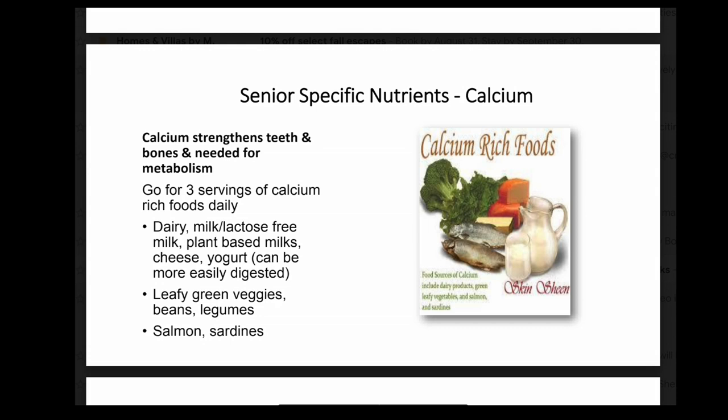So these are the senior-specific nutrients now. Calcium is important to strengthen your teeth and bones, and it's also needed for your metabolism. So we need at least 3 servings of calcium a day, right? So calcium would be dairy foods. There's also non-dairy calcium foods, like the almond milks and the plant milks. Those are also enhanced with vitamin D and calcium.